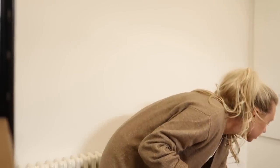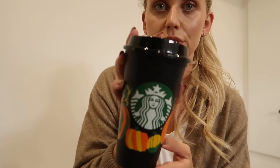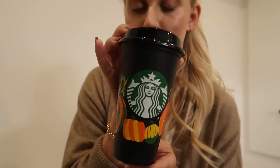I did also, when I went to Starbucks to get myself a pumpkin spice latte, they've now got their autumn merch out. They've got these reusable cups at £2.50, so I picked up one of those.